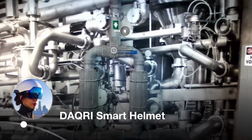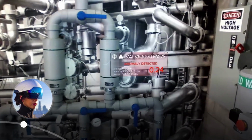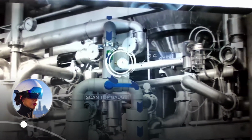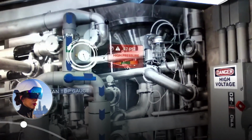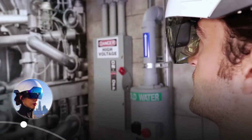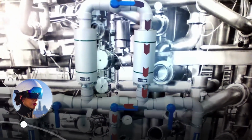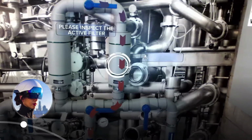DAQRI Smart Helmet is an example of a powerful AR headset built for industrial use. It doubles as a hard hat and safety goggles, which make it ideal for working with heavy machinery. This AR hard hat also runs on Android and is powered by Intel's latest camera, RealSense, to achieve depth perception.